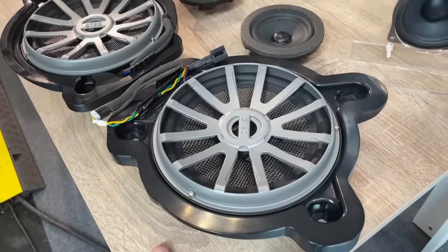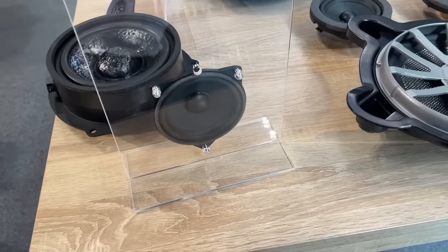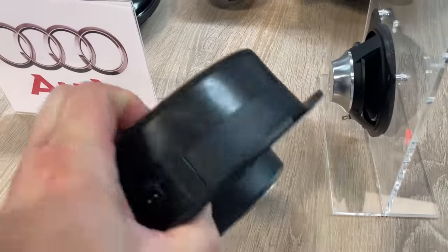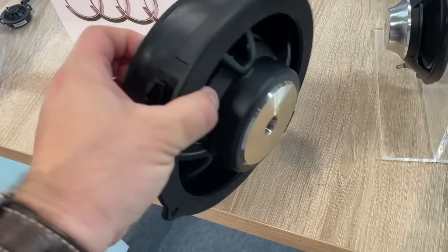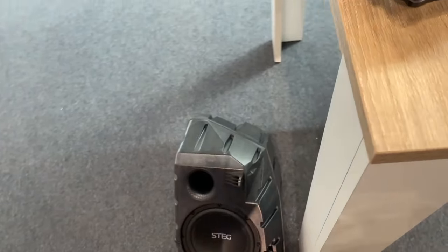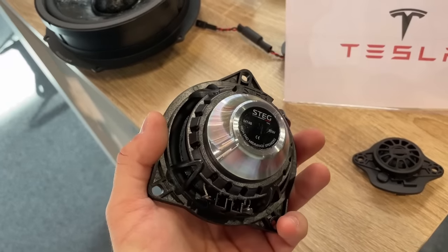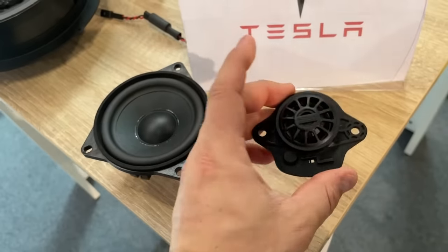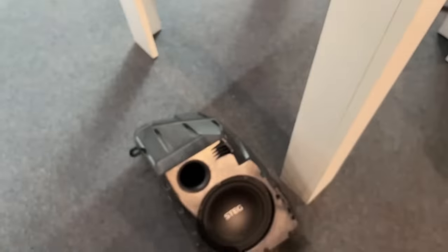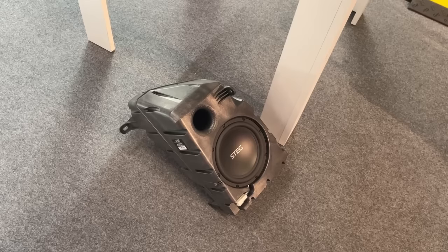For Mercedes, BMW, Volkswagen, and Tesla as well. That's for Mercedes. That's for Volkswagen. And they have the Tesla speakers as well. Straight factory fit. And a factory sub for Tesla. Bolt in. Really lightweight construction, but it's pretty rigid.